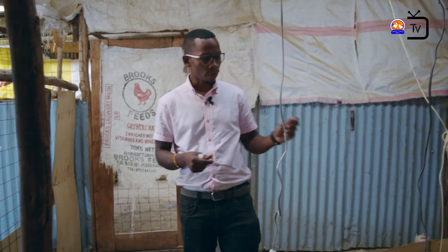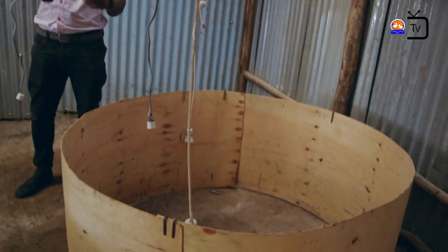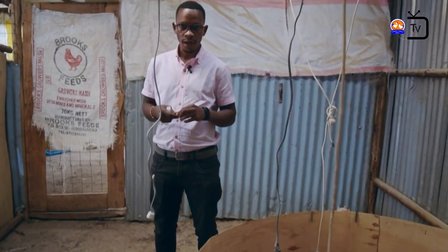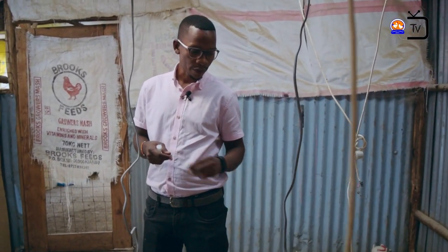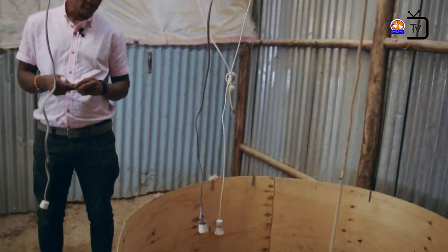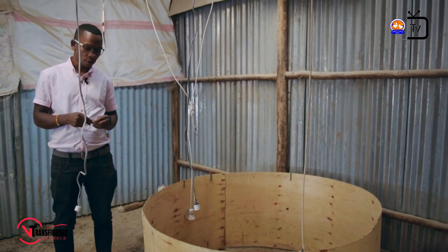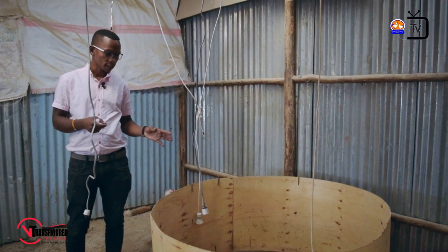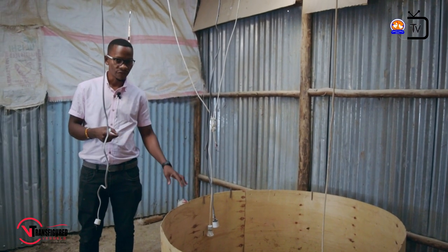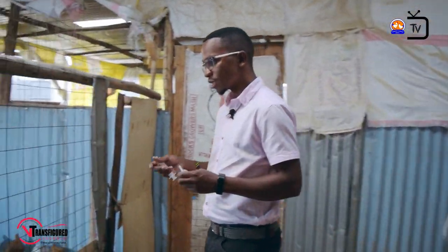We want to show you the transition of our birds. If you check, our brooder is now empty, meaning that the birds you were seeing here, we have moved them to another room, and we have prepared this place. It is now clean and vacant, because next week we'll be bringing a new flock. We've just moved them, and we've disinfected this place.